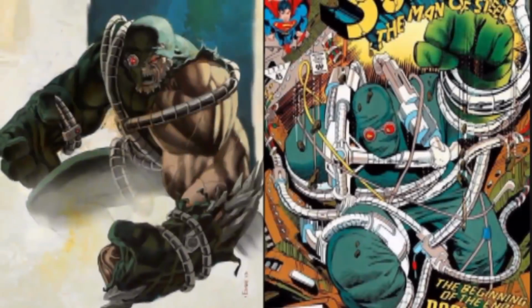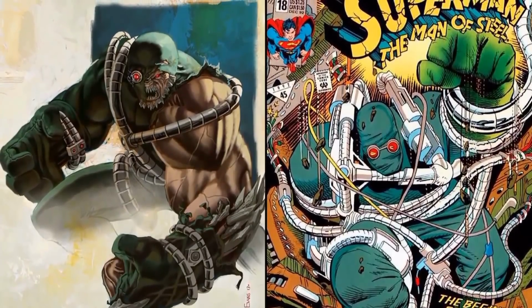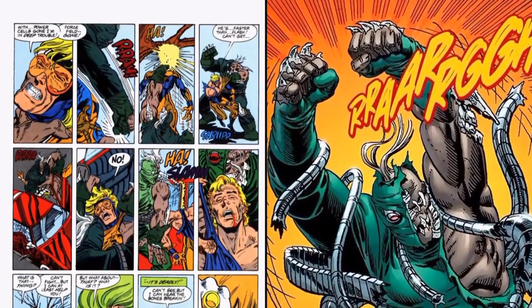Doomsday's skeleton sticks through his skin in razor-sharp spurs, and these provide protection to his few vital organs, including his brain, eyes, and nervous system. And naturally, he also uses these poison-tipped spurs as weapons.